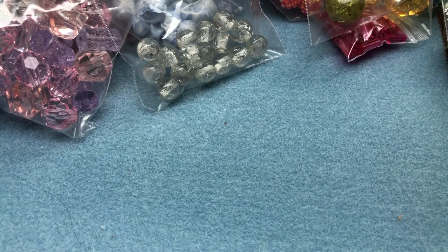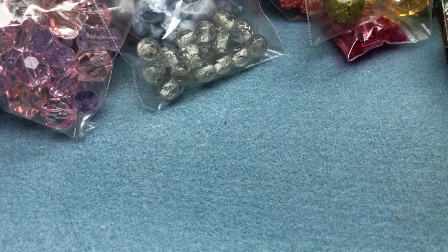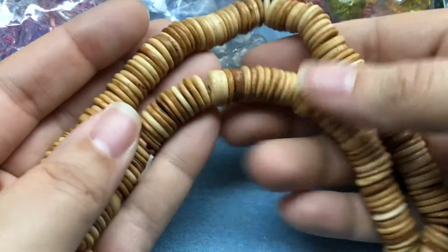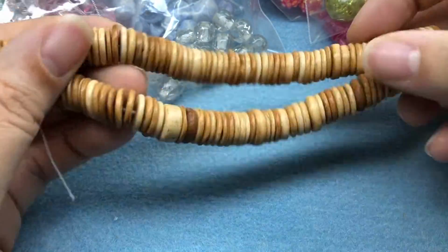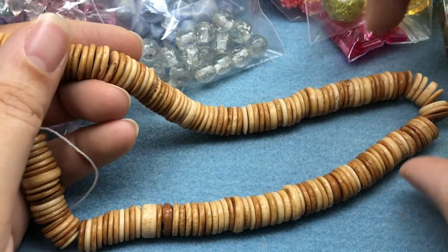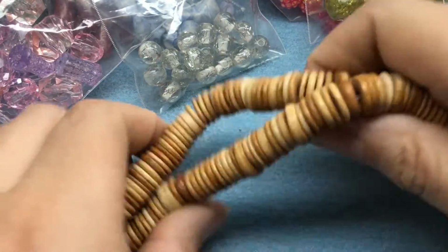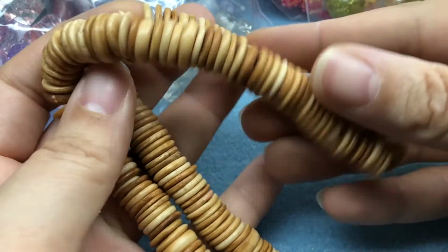This is bone. I think I might have something very similar to this. Some bone heishis, very nice. Those are great if you're doing a very nice big focal piece in the front, just stacking them on the back so you can bring the attention to the front of your necklace.